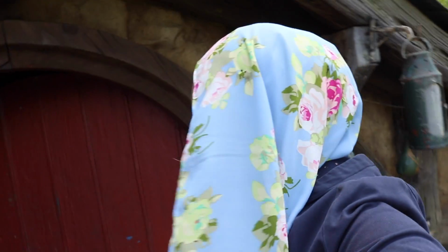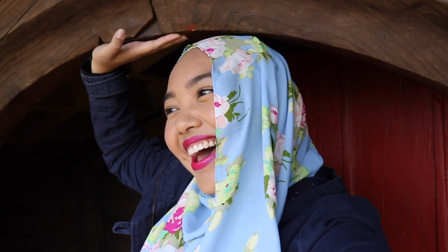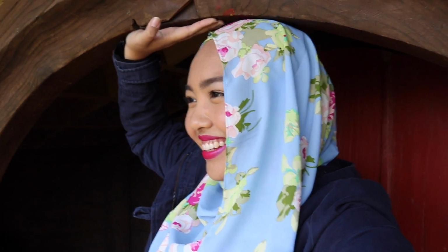So this is the Hobbit door. This is like my height. Yeah, I'm modeling myself on my vlog. People are taking pictures of me. Yeah, so there's a door, exactly my height. And they got a chime here. Ding ding! Okay, so let's move on.